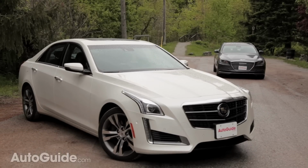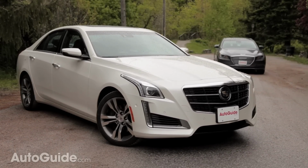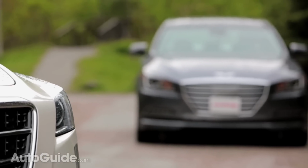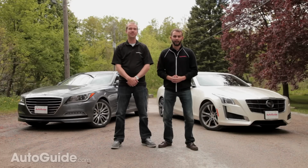In the past year, the Genesis and the CTS have been completely redesigned, and they promise to be able to take the Germans head on. But can something from Cadillac, or even to a greater extent Hyundai, really stack up to the best in premium cars from Europe? Well, we're here today to find out.